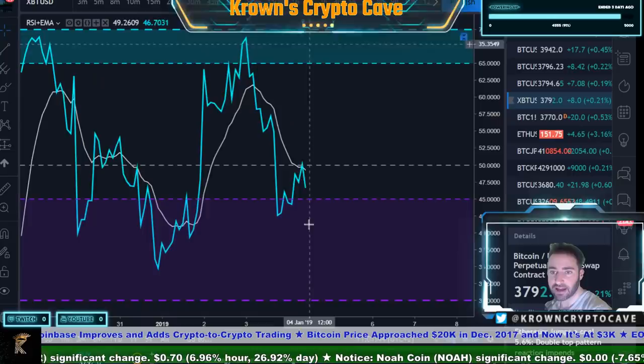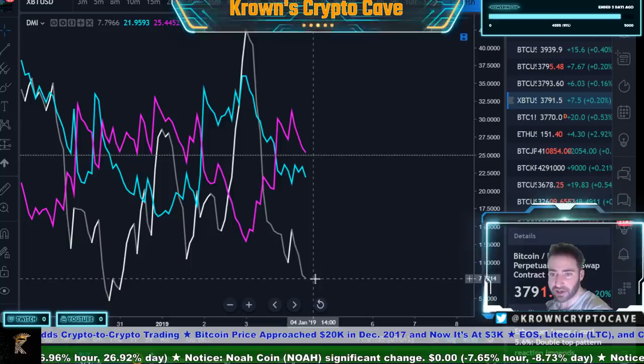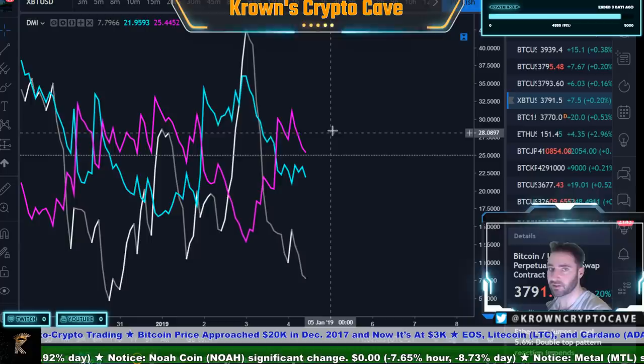Yeah, the 2 hour RSI is also getting rejected by the exponential ribbon over here, getting rejected from the neutral zone as well. Let's see, the 2 hour DMI is not telling you too much, but it is telling you that a move is likely coming. This would suggest sell pressure, but not fully conclusive either way, I'd say.